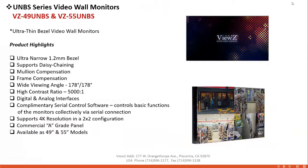But it is actually a very good feature, because a lot of the times when you have a video wall, one of the problems is that it's missing some of the portions between the monitors that would otherwise be shown if there were no gaps. It also has a feature called frame compensation. I will explain that in a moment also. So this is another very special feature that's not always available on these types of monitors.